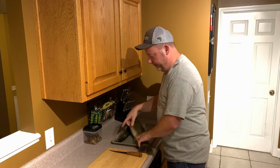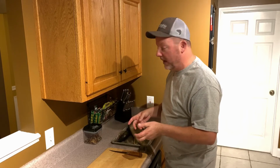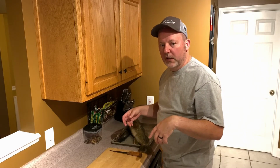I've also got a spotted bass here we're going to clean too, because my nephew told me that they are really good to eat, so we're going to try it too. I'll probably end up trying it. Anyway, I'm going to bring the camera over here and drop it down on top, and we'll clean this thing together.